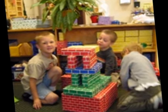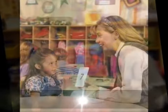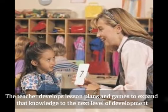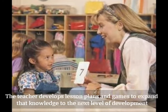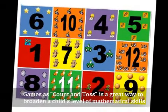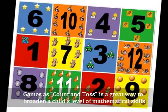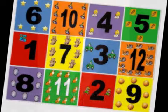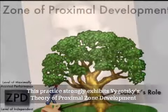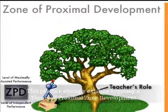After determining where the child is cognitively, the teacher develops lesson plans and games to expand that knowledge to the next level of development. Playing a game such as count and toss is a great way to broaden a child's level of mathematical skills. This practice strongly exhibits Vygotsky's theory of proximal zone development.